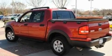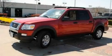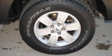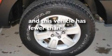wheel, a double wishbone independent front suspension, alloy wheels, a low tire pressure indicator, a CD player, and this vehicle has fewer than 18,000 miles on the odometer.